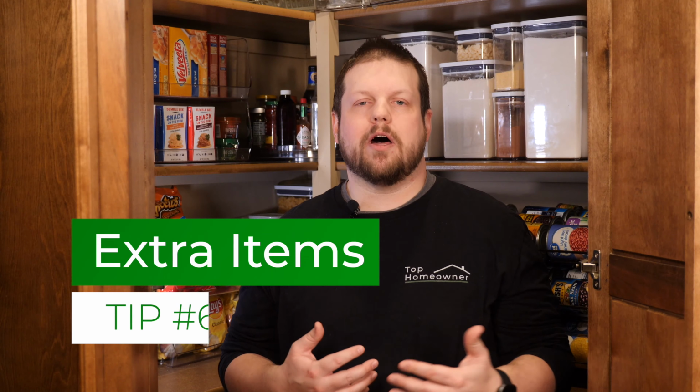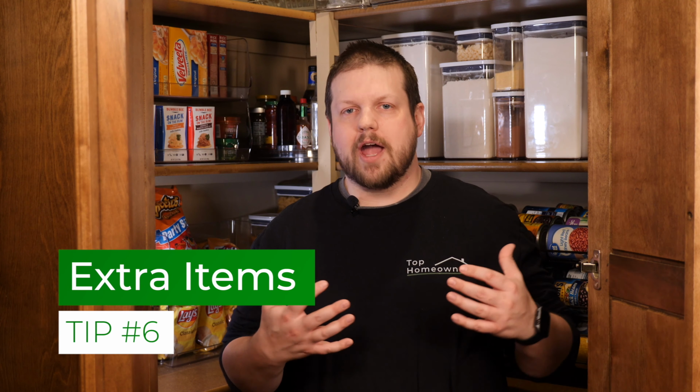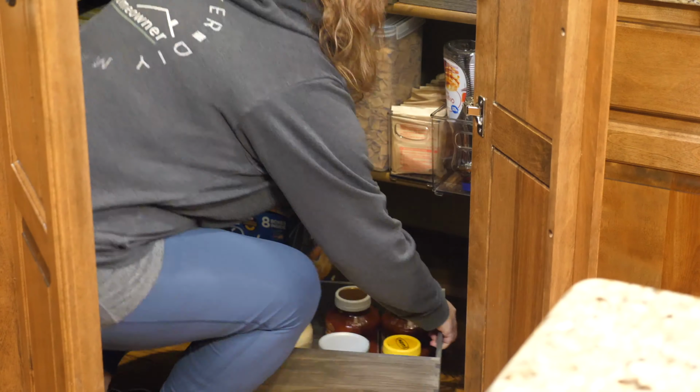Tip number 6 is all about extras and bulk storage. Now that you have a very nice and organized pantry, you're going to have to restock it at some point. Once you go to the store and purchase these extra items, you might run into a new problem, and that is you might not have room for all the new things that you purchased. That's okay. What you need to do in this case is make sure you have space that's designated for your extras and your bulk items that's not mixed in with your pantry.